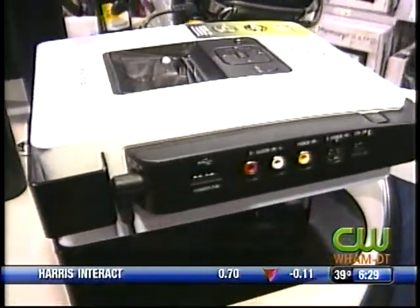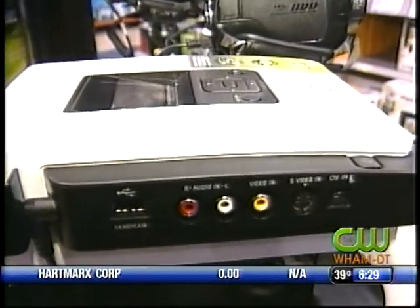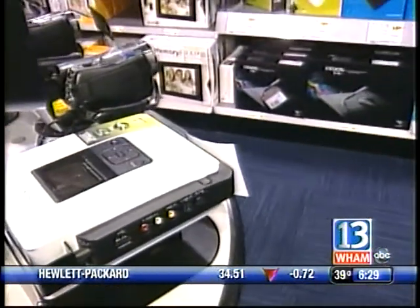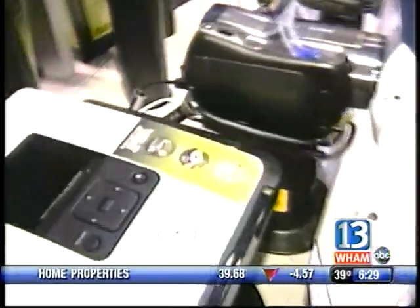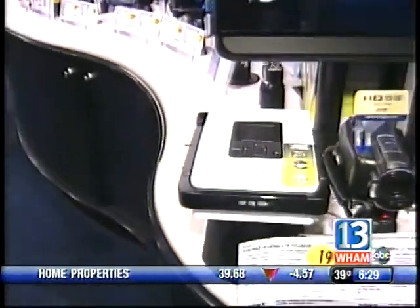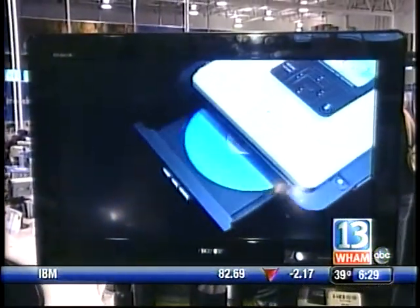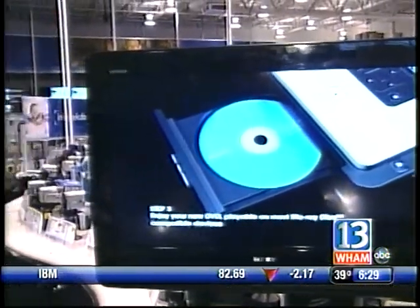And if you want to just burn copies, whatever's on tape without editing, just make duplications straight to DVD, this does a really good job. $200, relatively inexpensive for what it does, especially if you're going to reclaim a room in your house that's currently holding all of those VHS tapes, right? So that'll help you out there. Okay, so $200 for that.